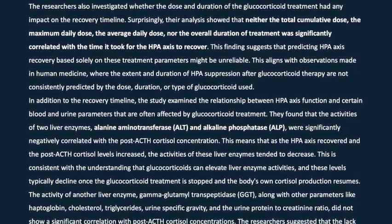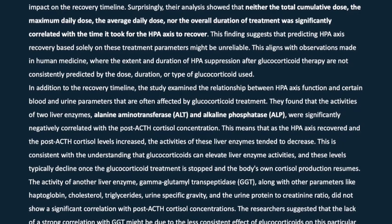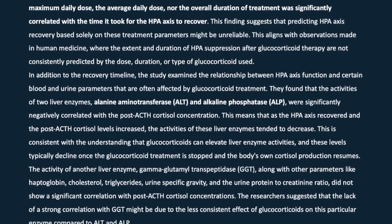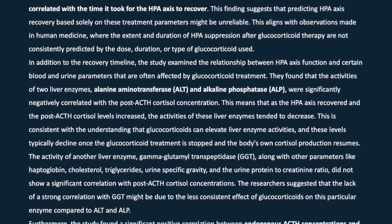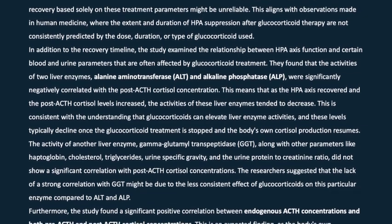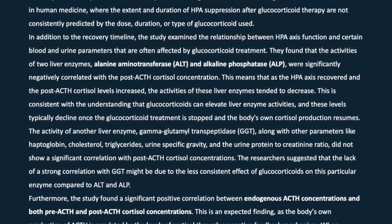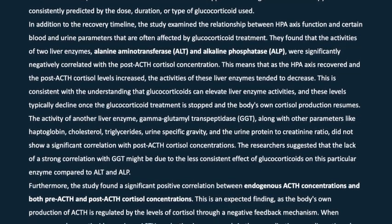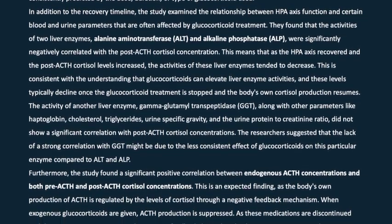In addition to the recovery timeline, the study examined the relationship between HPA axis function and certain blood and urine parameters that are often affected by glucocorticoid treatment. They found that the activities of 2 liver enzymes, alanine aminotransferase, ALT, and alkaline phosphatase, ALP, were significantly negatively correlated with the post-ACTH cortisol concentration. This means that as the HPA axis recovered and the post-ACTH cortisol levels increased, the activities of these liver enzymes tended to decrease. This is consistent with the understanding that glucocorticoids can elevate liver enzyme activities, and these levels typically decline once the glucocorticoid treatment is stopped and the body's own cortisol production resumes.